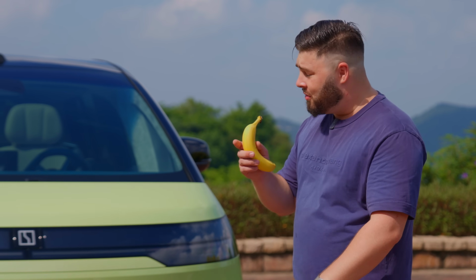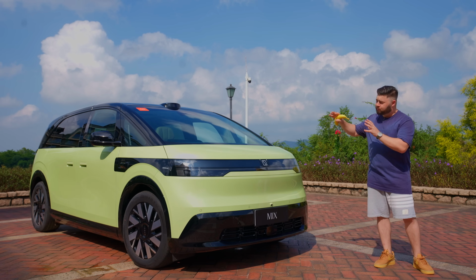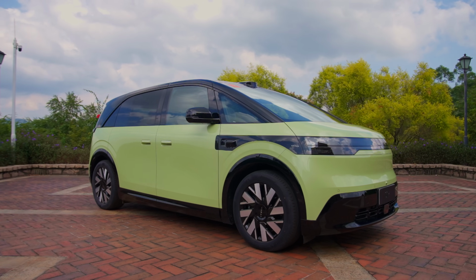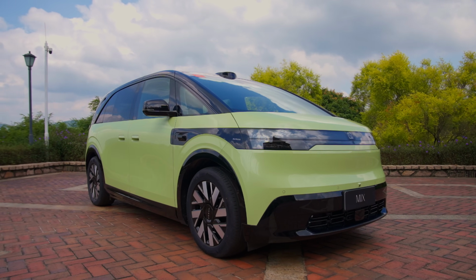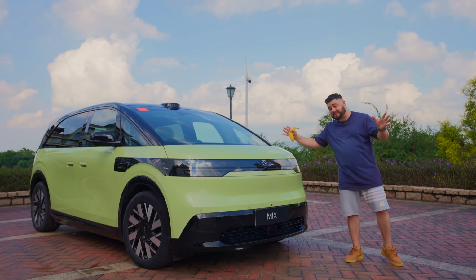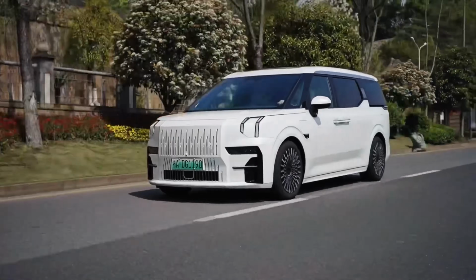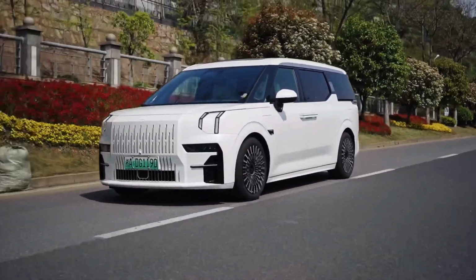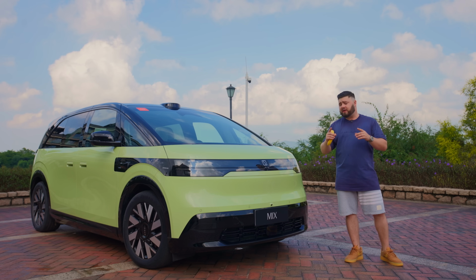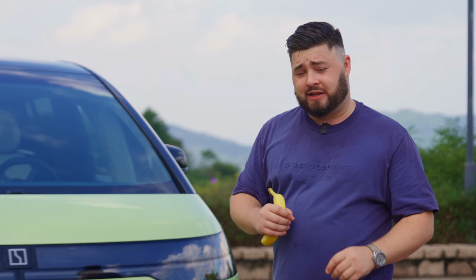Without a banana for scale, this thing looks absolutely dinky in photos. It's the proportions, the wheels pushed to all four corners, the strong belt line, the darkened upper half, and the bulbous, cute styling. It's like one of those adorable Scottish Fold cats with a chubby face and little ears. In reality, this is a smidge under 4.7 meters long, which is still quite a lot shorter than those 5.2 meter plus behemoth MPVs like the Zeekr 009. But with the four wheels all pushed to the corners, the wheelbase in this thing is over 3,000 millimeters. But we'll leave the interior for a bit later on.